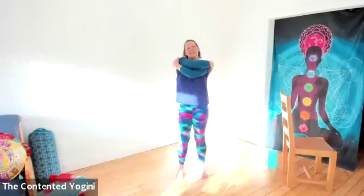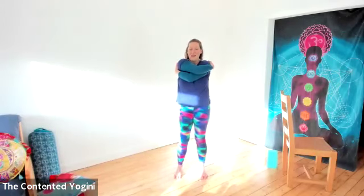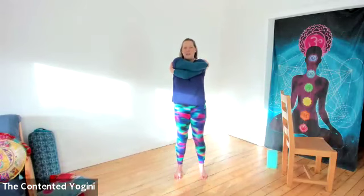When you're ready, we do the same thing to the other side, this time crossing left over right and hugging the shoulders as much as feels comfortable, really allowing the elbows to be heavy onto the body. Lots of deep breaths here. It feels slightly different on this side, perhaps.